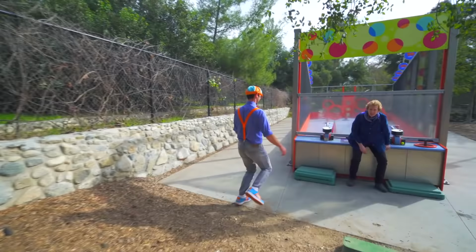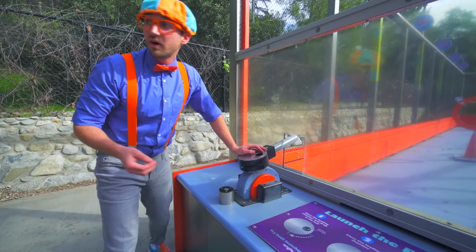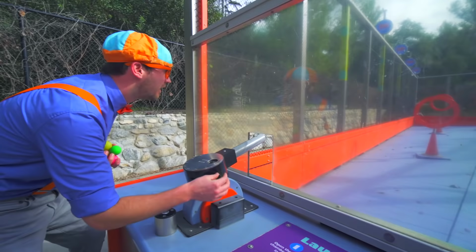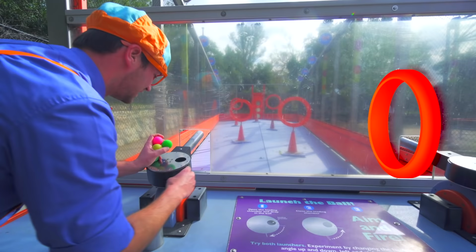Cool. Okay. Looks like you... Oh, hey. Put this right here. Sure. There you go. Okay, I need to go find a ball. Okay, I got some balls. Let's put them in this. Okay. Fire in the hole! Whoa! I'm launching the balls, and they're going through the circle targets.